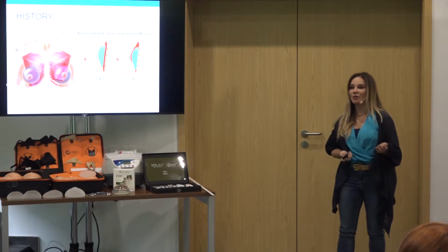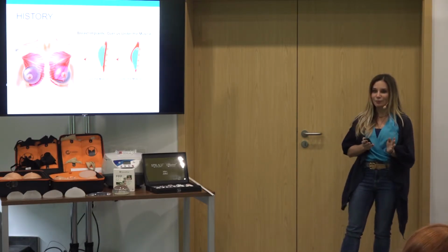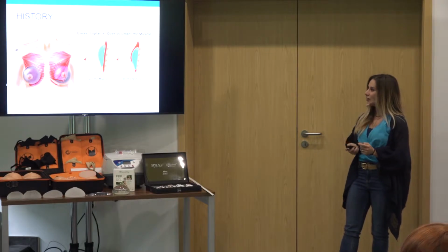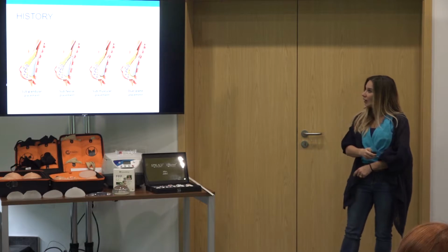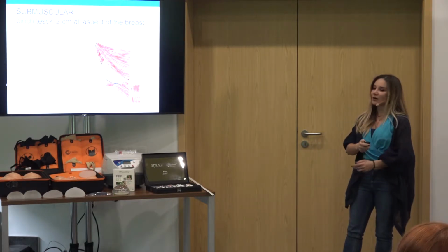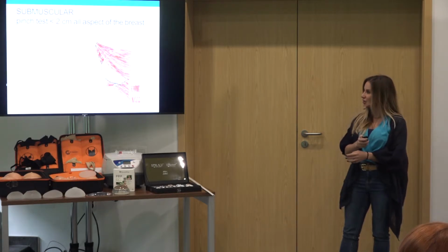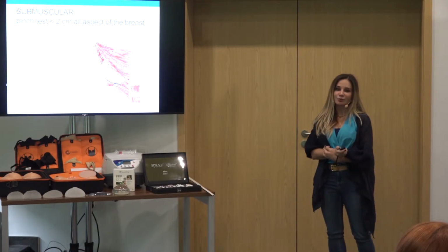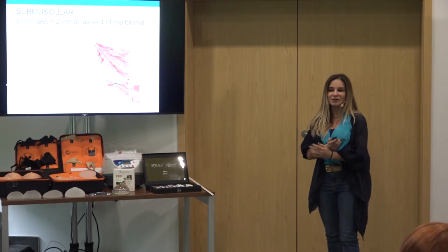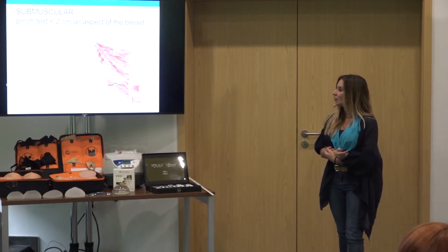From the history, now we know everything, because Professor already showed us that we can have different types of implant position: subglandular, under the muscle, under the fascia. And of course, there are side effects, pros and cons, considering all the positions that we choose. Of course, in the submuscular pocket, we decide to put the breast implant in this position where we do not have enough coverage over the gland.